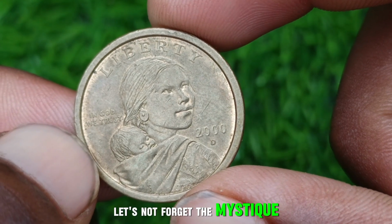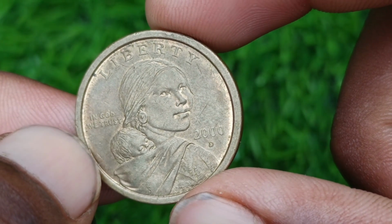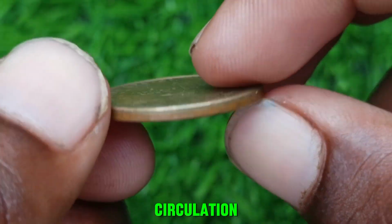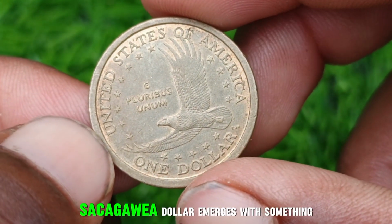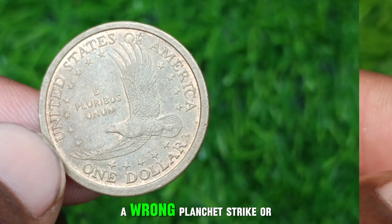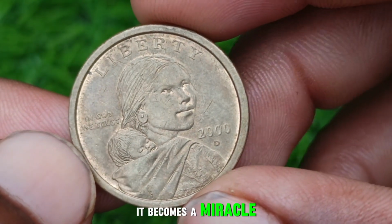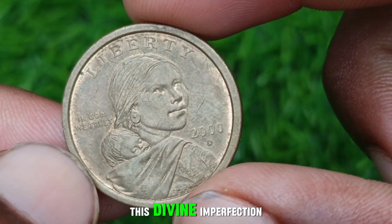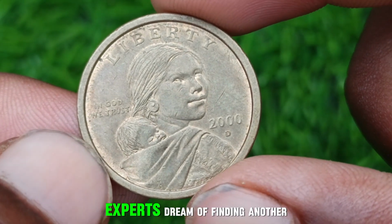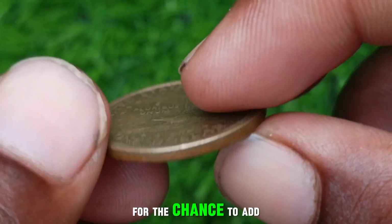Let's not forget the mystique added by the Denver Mint itself. Known for its high precision, the facility rarely allows errors or anomalies to escape into circulation. When a 2000 D Sacagawea dollar emerges with something unusual, a missing edge lettering, a wrong planchet strike, or double features, it becomes a miracle. Only a few coins have this divine imperfection, and those few are now the stuff of legend. Experts dream of finding another, while collectors are willing to pay fortunes for the chance to add it to their vaults.